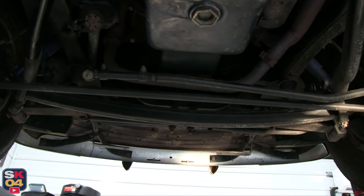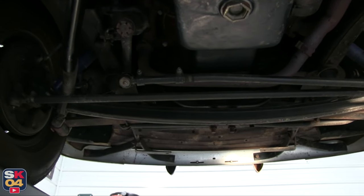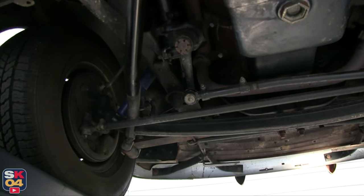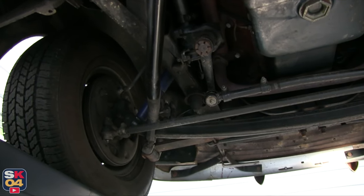For as large as these cars were, they didn't weigh as much as you might expect. In fact, the Tudor sedan had a claimed shipping weight of 3,190 pounds.